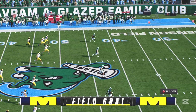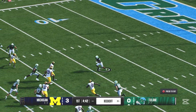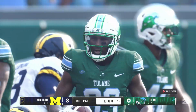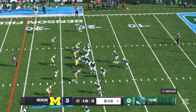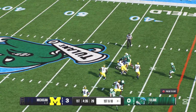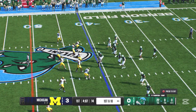So after putting 3 on the board, the kickoff team is out there ready to boot it away. Not a chance he lets that one go. He's bringing it out. Not a lot of space to be found. Good hustle by the coverage team, and they stop him at the 21. The Tulane offense headed back onto the field. He's got it. And works it to the 40-yard line. That'll be a first down.